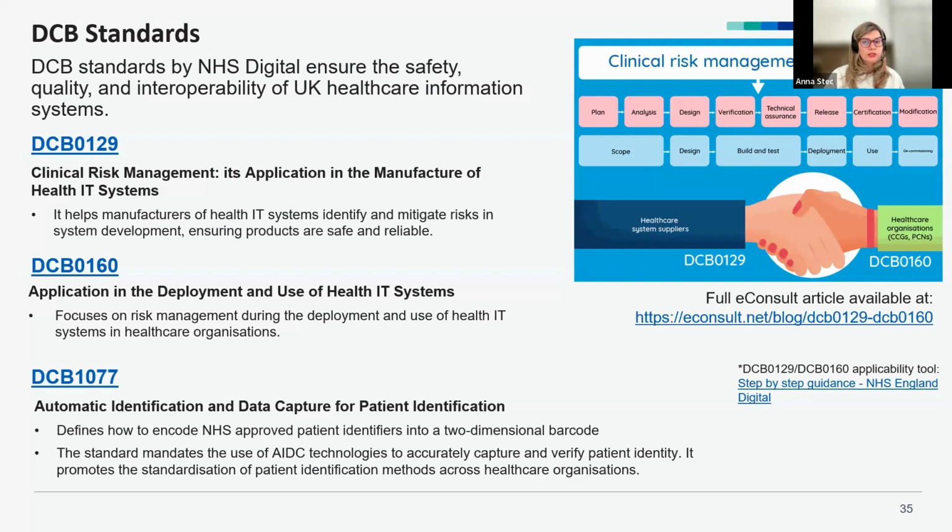It's just to raise awareness in the first instance that those standards exist, and I would like you to become more familiar with them. I've posted an interesting article about it and also a step-by-step guide to understand which systems have to comply with the DCB standard and which systems are also considered medical devices, so they also have to meet other national requirements and standards related to software as a medical device. But those two standards are for any IT healthcare system, also those which are not medical devices.